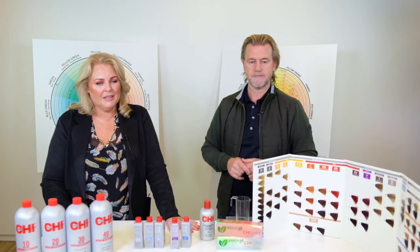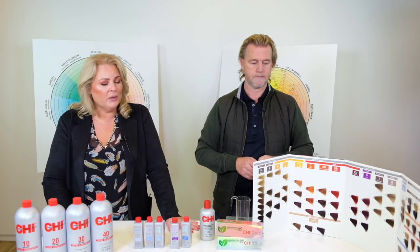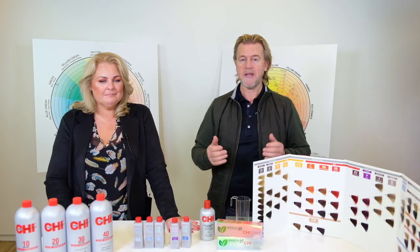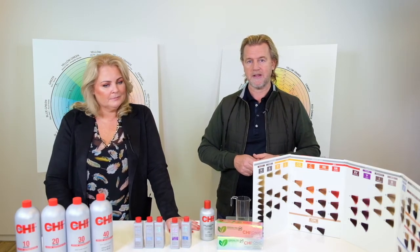Then the processing time of the demi and the semi. For the demi and the semi we actually advise 15 minutes, but the semi you can do at the shampoo bowl, and already in 7 minutes we have the perfect toner. Yeah, 7 minutes, that's what we need time-wise to develop the pigments, and that's also what you see.